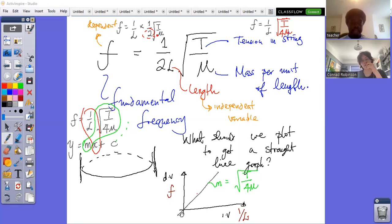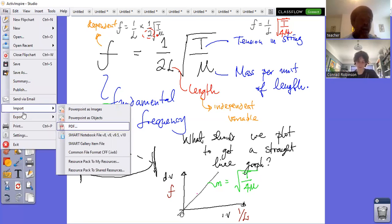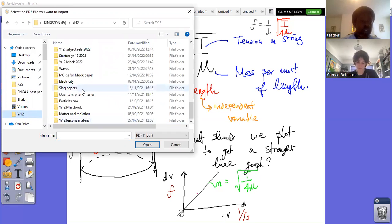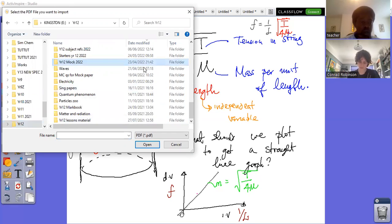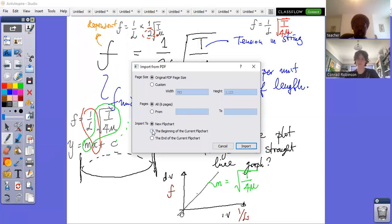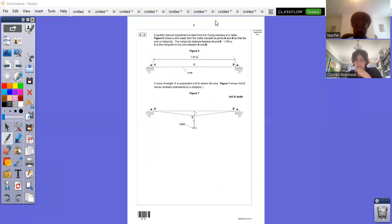Right, here we go. So that's question 1 and question 2, draft 2. Okay, cool. I'll bring this forward. File and import PDF. 12. So just go here. Question 1 and question 2. There we go. And we want this at the beginning of the current flip chart. And I'll also send it through to you via the chat. So if you have to, not new share. We've got to go to chat, haven't we? Chat.